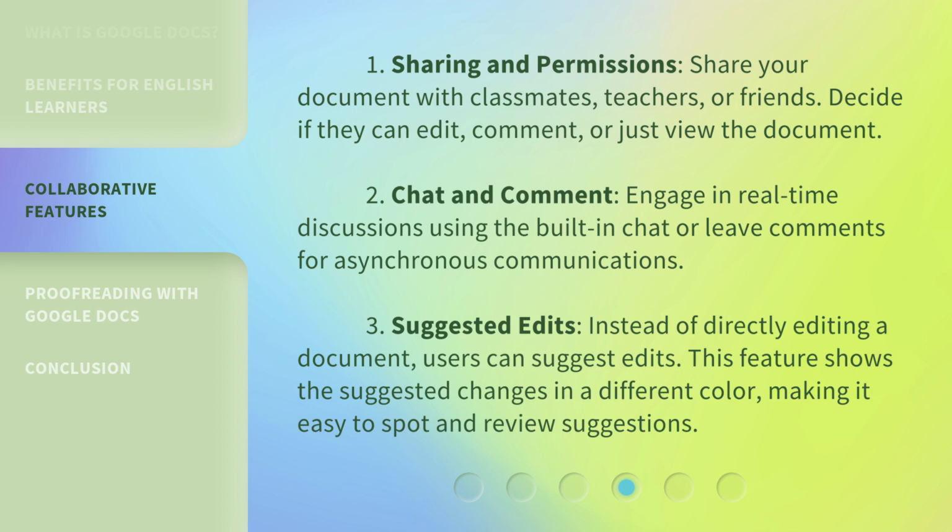3. Suggested edits. Instead of directly editing a document, users can suggest edits. This feature shows the suggested changes in a different color, making it easy to spot and review suggestions.